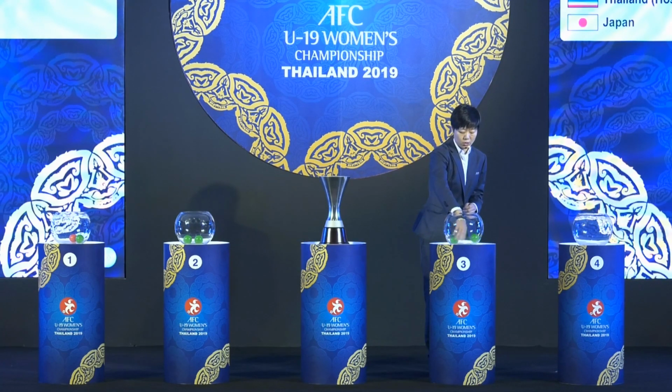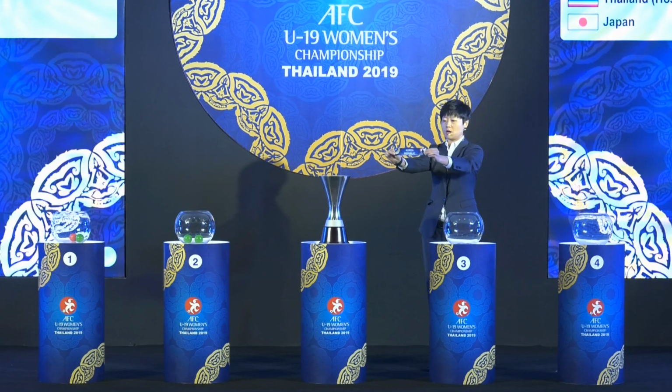Moving on to pot 3, Australia and Korea Republic are in this pot, and they will be going to position 3 in the two groups. First team drawn will be going to A3. Australia, fourth place team from last edition, and their best performance was ranked number 3 in 2006. The remaining team will be going to B3. Korea Republic. Winner of 2004 and 2013. However, in the previous edition 2 years ago, they didn't qualify from the group stage. We will see whether they can have better performance this time.